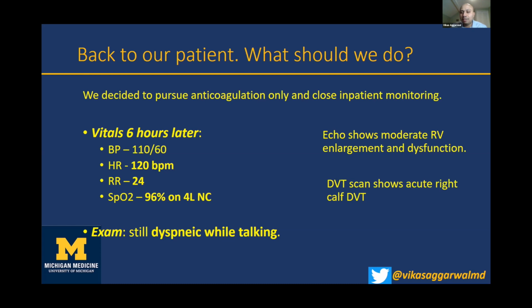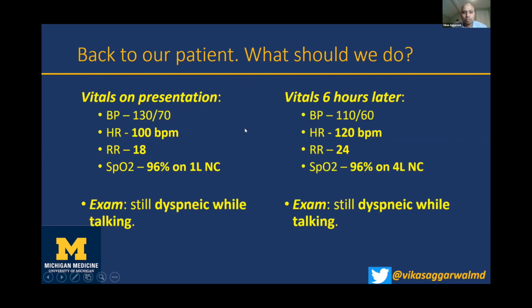And her DVT scan shows a below the knee DVT. So her vitals are definitely not improved. In fact, a bit worse compared to where she was 6 hours ago. So this is despite being on therapeutic anticoagulation, and she's still symptomatic with some minimal activity and rest. I think that's what moves the needle for me.